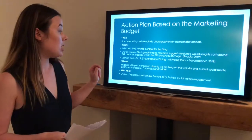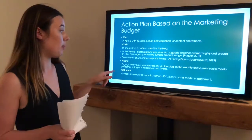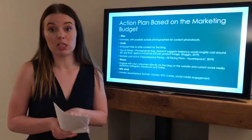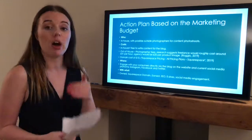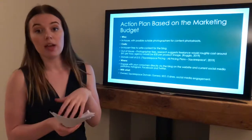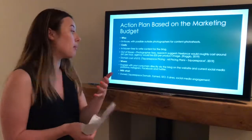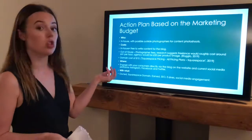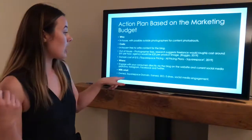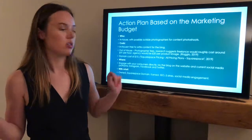And where it would engage with the consumers directly via the blog on the website and current social media platforms. So we would suggest that the client's current social media marketing team would basically create hype for the blog to drive traffic to the blog on the website, in the hope that after reading the blog they would be persuaded to browse product images and hopefully make a purchase. And then with regards to with what, the owned strategies will be Squarespace domain, and the earned would be SEO, e-signs and social media engagement.